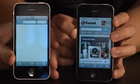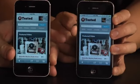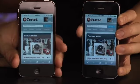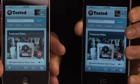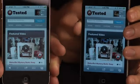Yep. We're both on 25% brightness here. I'm going to load up Tested. There it is right there. Oh, you're on the mobile site. We're both on the mobile site. That worked out. And at a glance, it is noticeably warmer on the 4S. You notice this on the Sprint version, the Verizon version, and the AT&T version. They're all the same.